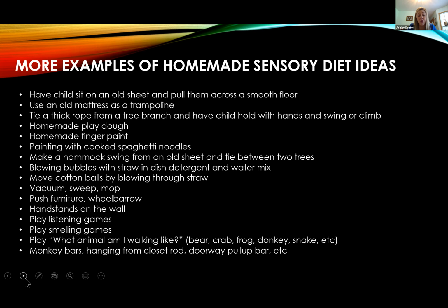Doing handstands on the wall, playing listening games. For a child that has difficulty filtering out all the different sounds in the environment, you play a listening game where you say, okay, all I want you to pay attention to is that bird chirping. And when you hear it, raise your hand. That really forces them to slow down, focus, listen for that one specific sound, and it's teaching them how to drown out those other sounds around them. Could do the same with playing smelling games for a child that has difficulty with smelling different smells.